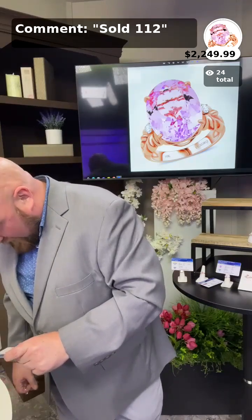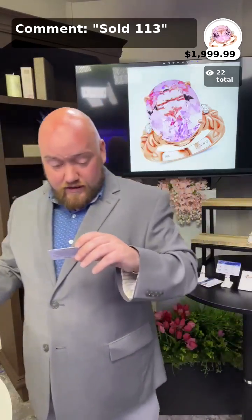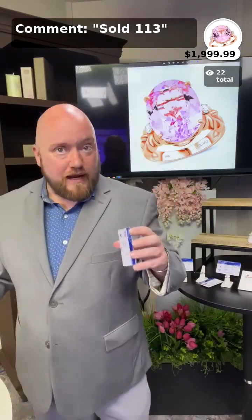Oh no, this one's not quite as big as the other one. This one was an 11.88 carat. This one is an 11.72 carat. So another whopper of a Kunzite. This one's a 14 millimeter round.